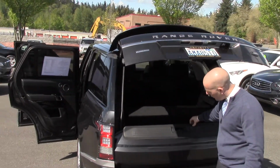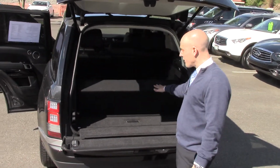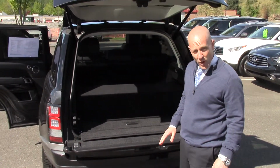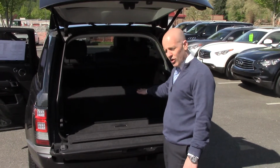Power lift gate, goes without saying. And so this one actually, the stock stereo system, or at least the Meridian version of the stock stereo system, has 19 speakers and 2 amplifiers. This one has a little additional speaker box, which I'm sure was expensive.